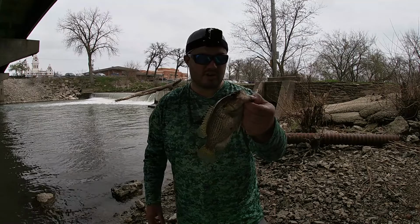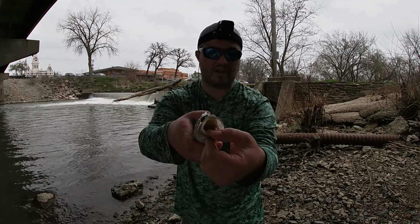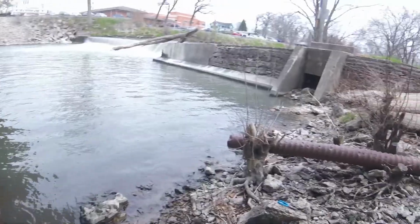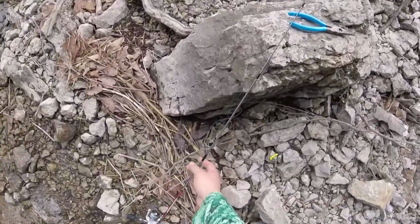I mean, they don't fight super hard, but you'll have days where you'll catch like 100 of them. They just eat anything. They got real big mouths for how small they are. Real active fish. Yeah, a lot of fun. I'd take a few more of these guys. See ya. Right back to his rock.